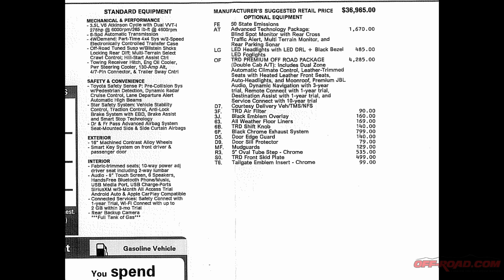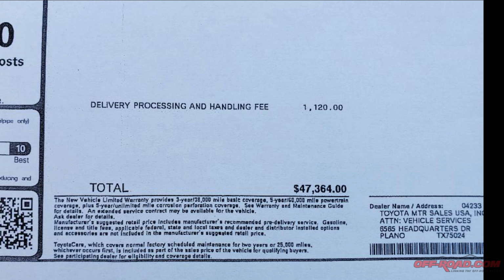And then towards the bottom, we've got some a la carte items down there. We have the exhaust system, we have the TRD front skid plate, the TRD air cleaner, and so on and so forth. And then down at the bottom, we have the delivery processing and handling fee, $1,120 on that, giving us a total of $47,364.